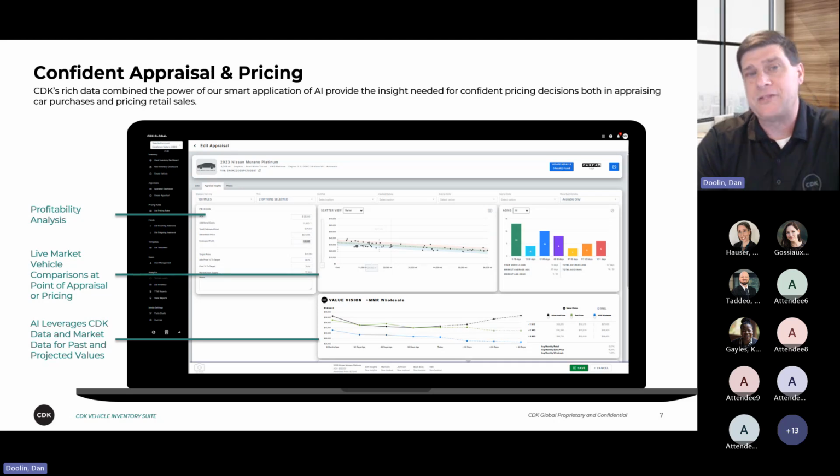So all those little dots are vehicles just like this vehicle that you're looking at, and where they land on price, miles, etc. And you can even click on those, and well, you can hover to see if it's a good deal, a very good deal, a fair deal for those competitive vehicles. You can also open those up and see the listings, including the VDP, if it's available, and a lot of information about that vehicle.